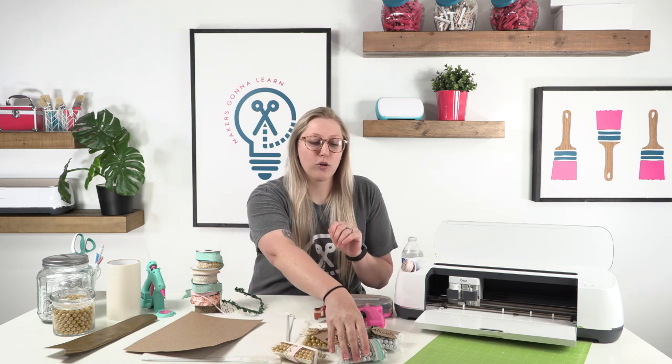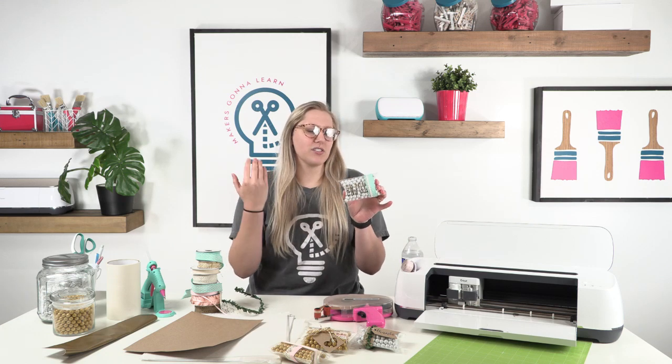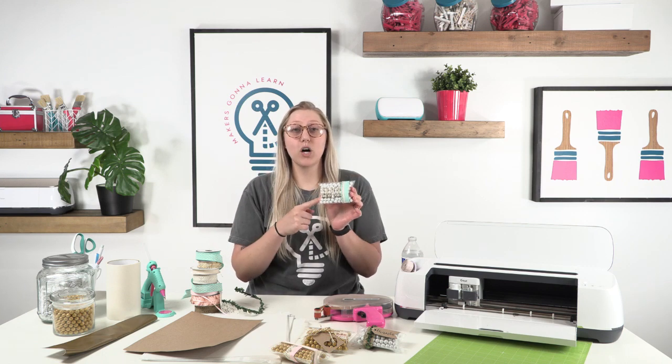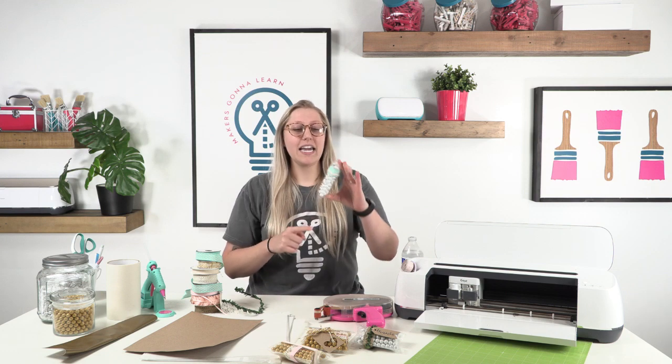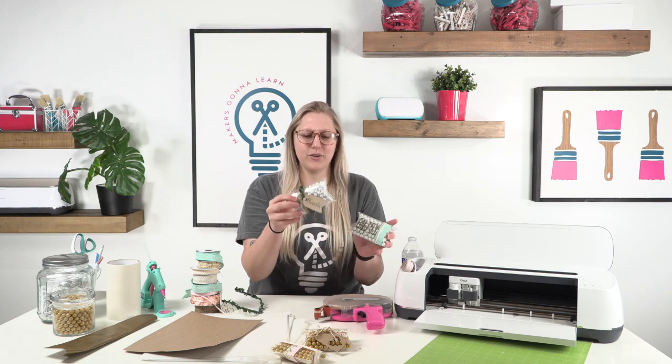Today we have a super fun one. It's these adorable little wedding favors, gift boxes, party favors, whatever you want to call them. And they're using the adorable little pillow cut file from Makers Gonna Learn. It's one of our amazing 3D cut files, and we have so many for you guys to choose from.